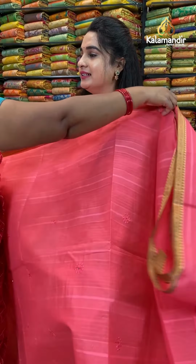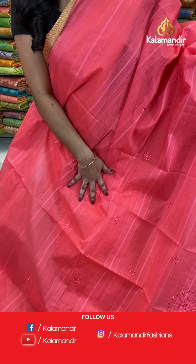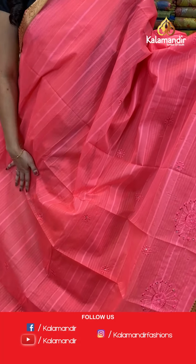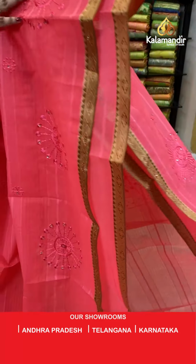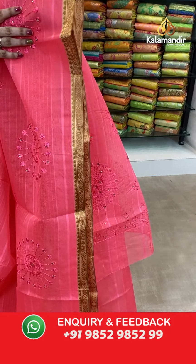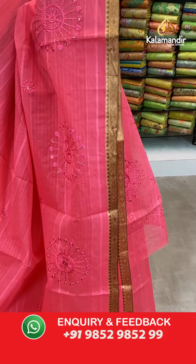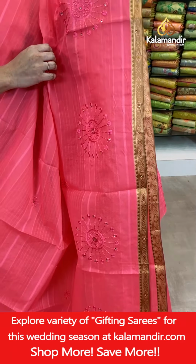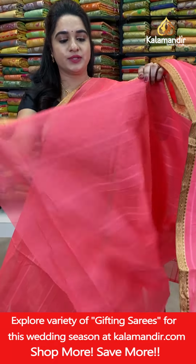Dark peach color. Wow, one more pattern, and you can see all over body printed lines and circle floral booties and motifs in embroidery and stonework. In the border, contrast border with threadwork temple design. And the pallu, running pallu. And that's the blouse, self blouse with border.